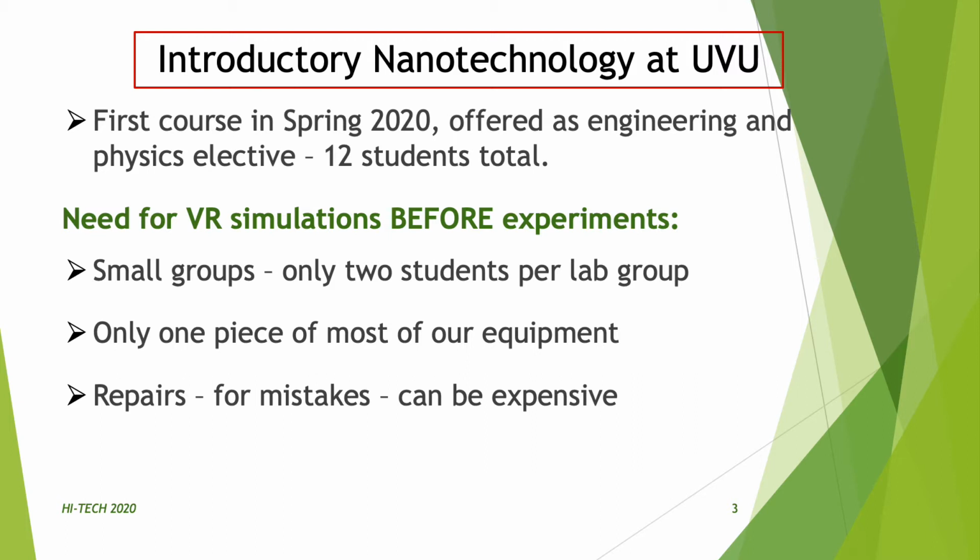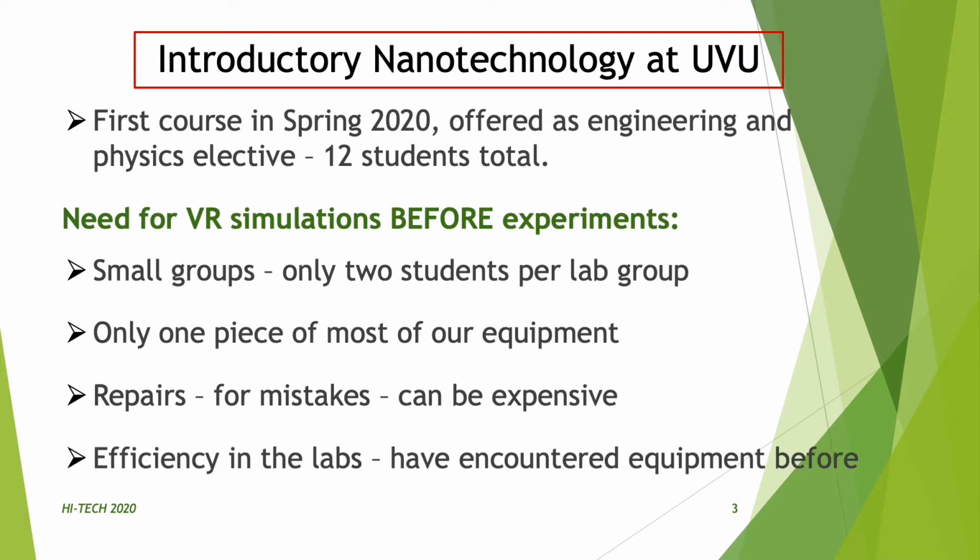Another important consideration is to have students feel comfortable with the equipment so that they will avoid making mistakes that can damage the instruments, as well as being able to understand the full picture of the laboratory exercise before they do it in real time.